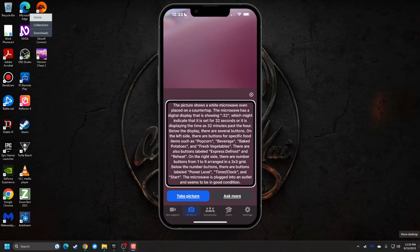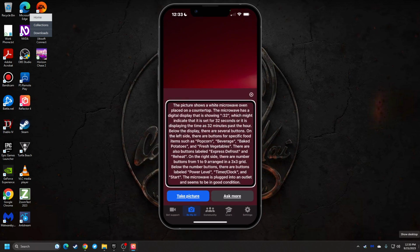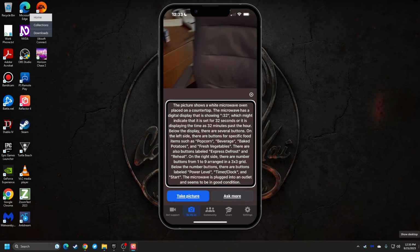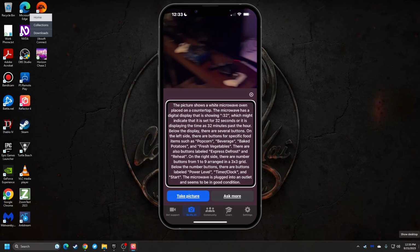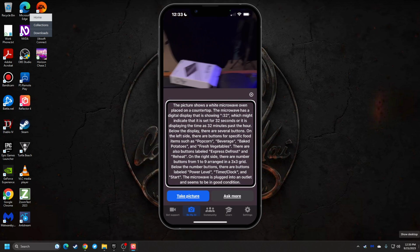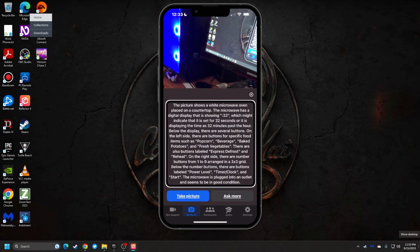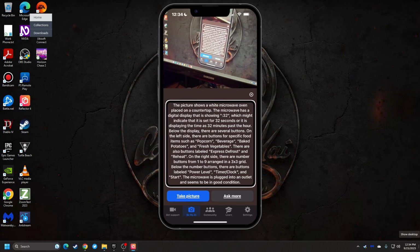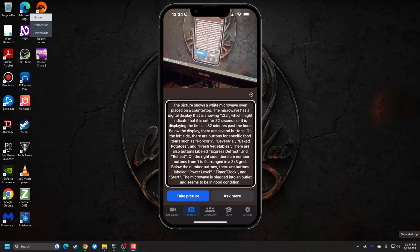The picture shows a white microwave oven placed on a countertop. The microwave has a digital display that is showing colon 32, which might indicate that it is set for 32 seconds or it is displaying the time as 32 minutes past the hour. Below the display, there are several buttons. On the left side, there are buttons for specific food items such as popcorn, beverage, baked potatoes, and fresh vegetables. There are also buttons labeled express defrost and reheat. On the right side, there are number buttons from 1 to 9 arranged in a 3x3 grid. Below the number buttons, there are buttons labeled power level, timer/clock, and start. The microwave is plugged into an outlet and seems to be in good condition.